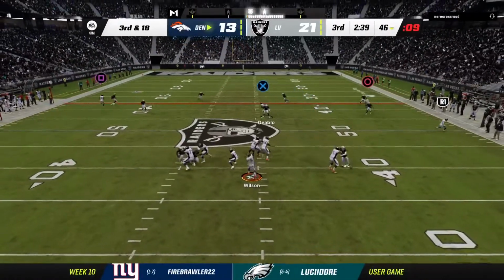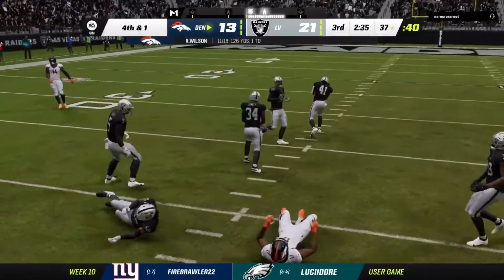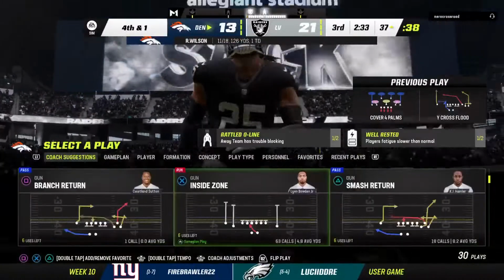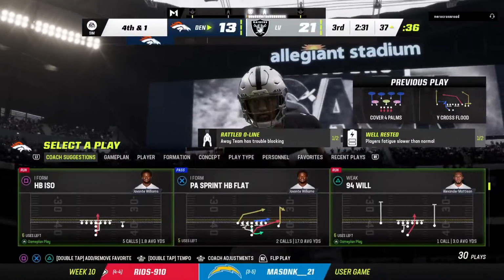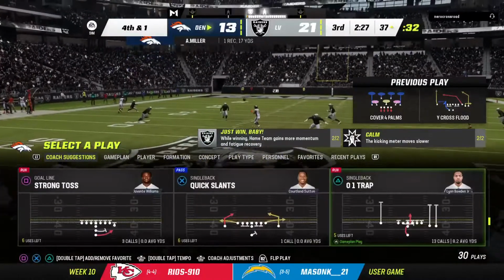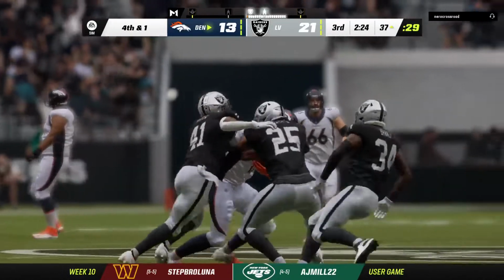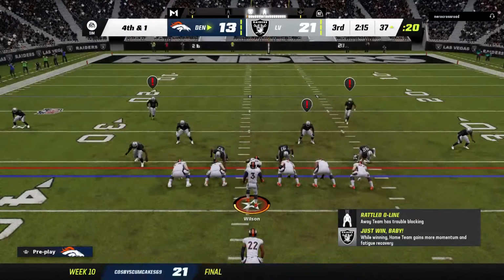Looking to throw. Wilson. That's complete to the Memphis man, Anthony Miller. And they're going to get this down to about the 37. There's another example where defensive coaches constantly preach not allowing any run after the catch. They gave up a few more yards than they wanted to, but they were able to get him down quickly and force a fourth down.